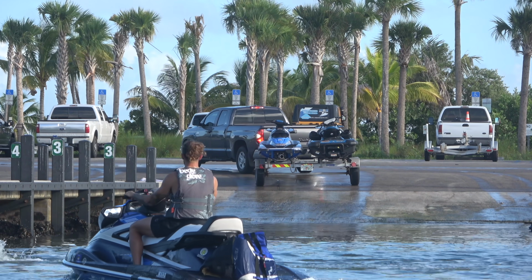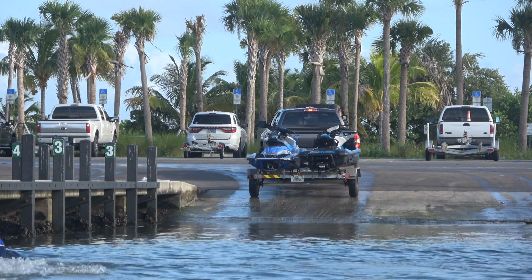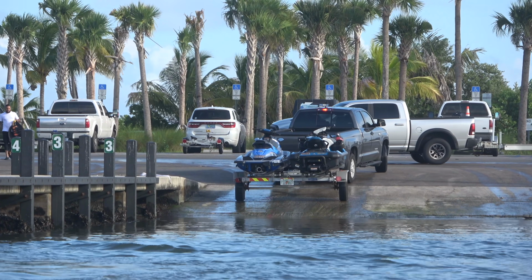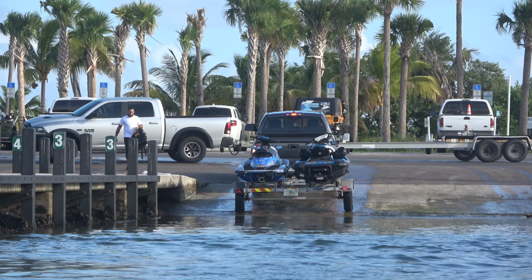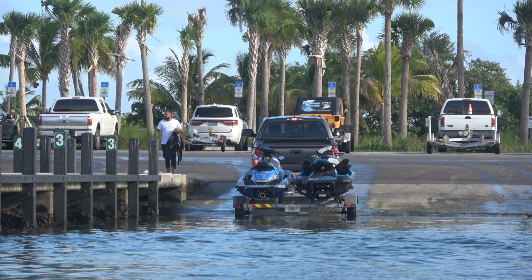This is probably... I shouldn't say that. Everybody has to learn somewhere, so I'm not trying to bash anybody too hard when I see them do the wobble, because you know what? Most of these guys that do the wobble actually still get their vessel into the water pretty safely. Just takes them a little extra time than it takes some of the rest of us to do it. But other than that, I mean, he's not doing anything crazy. Just a little wobble with it, baby.